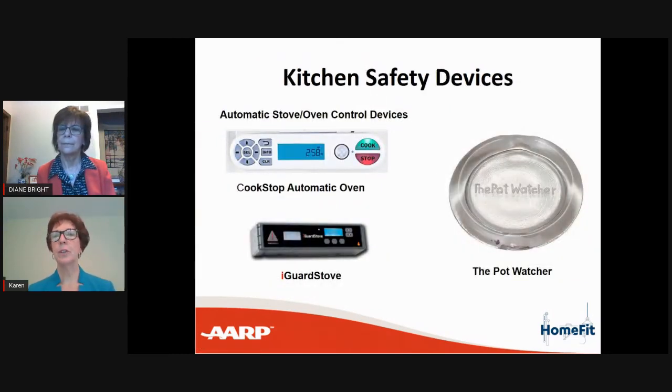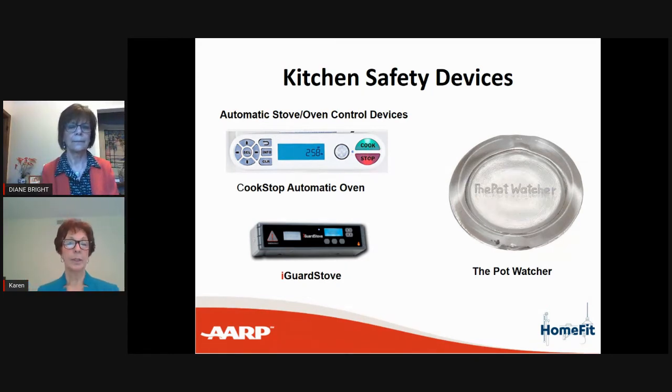All right, so kitchen safety devices. If you have someone who is forgetful, lives alone, and you have some concern about them, or you're concerned about yourself leaving the stove on or the oven on, and they're becoming dangerous, like pots boiling dry and the safety issues there, there are devices out there. These are two of them: the cooktop automatic oven and the iGuard stove. They basically connect with your stove or your oven, and they turn it off.